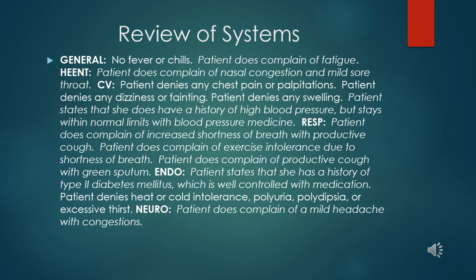Pertinent review of systems. Patient denies fever or chills. Patient does complain of fatigue. Patient does complain of nasal congestion and mild sore throat. Patient denies any chest pain or palpitations. Patient denies any dizziness or fainting. Patient denies any swelling. Patient states that she does have a history of high blood pressure, but stays within normal limits with blood pressure medicine.